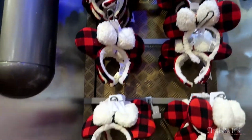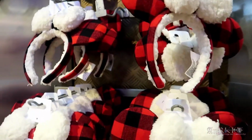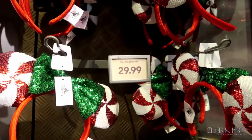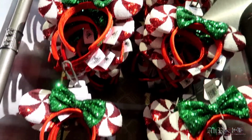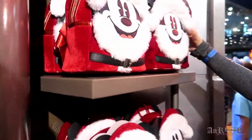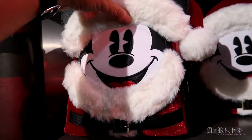Cool flannel and poofy ears. They always are. Yeah, I'm sure they're $27.99. I can't find a price on them though. Oh, they went up a little bit. $29.99. So they may be $29.99. Don't call me a liar. Oh, ha! This is awesome.